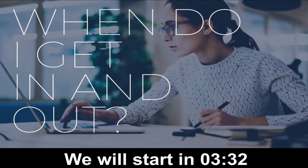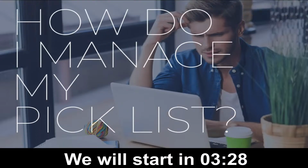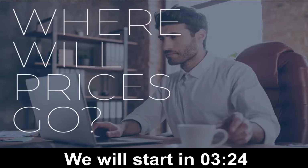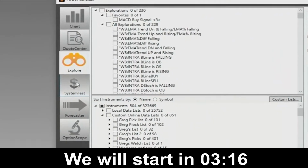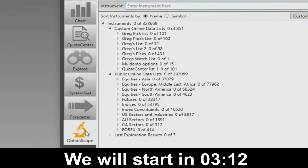When should I enter and exit a trade? How can I effectively manage the securities I'm interested in? And of course, how do I know where prices will go next? At the core of Metastock are the Power Tools. The Power Tools give professional-grade analysis tools to private traders like you and me.